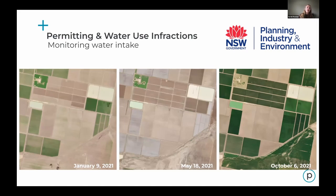So first, I wanted to cover the government of New South Wales in Australia. They are looking a lot at permitting and water use infractions. They are going through pretty extensive drought, and they've also experienced pretty extensive floods. So they have these water extremes that they're working with in a state that is very heavily agricultural. One thing they're really trying to do is monitor water intake, because they frequently have to adjust policy based on flooding and drought as to how much water agricultural companies and fields can take in.